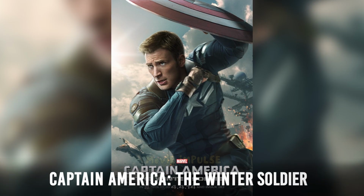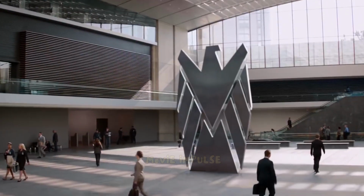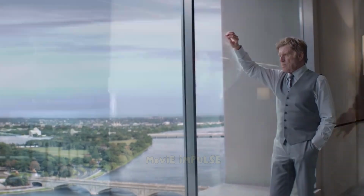Now it's time for Captain America: The Winter Soldier, released in 2014. The film takes a dramatic turn as Steve Rogers discovers that S.H.I.E.L.D. has been infiltrated by Hydra. It's a game changer, leading to the dismantling of S.H.I.E.L.D. and a major repercussion across the MCU.